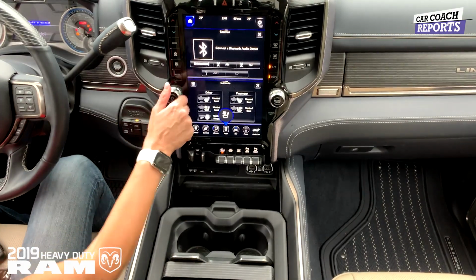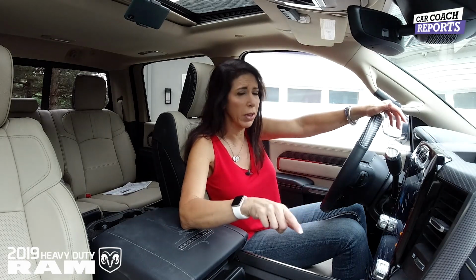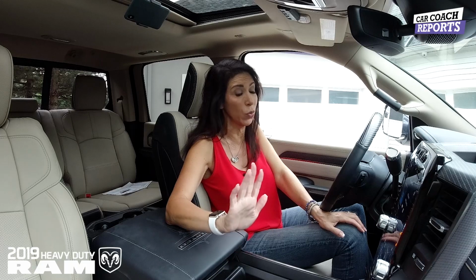I gotta show you the screen. This was so impressive on the Ram. Do you need a big screen? No. Do you want a big screen? Oh yeah. So once you see what this screen can do, you're not going to want to play with buttons anymore. And you see this technology going into vehicles like Audi, and now they're bringing it into Ram 3/4 ton trucks. Yeah, Ram, excellent work.